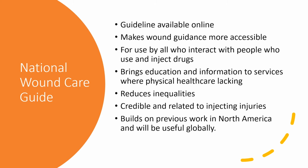The guideline is quite lengthy and quite large, so it will be available online. It does make wound guidance more accessible to everybody, and it's for use by everybody who interacts with people who use and inject drugs, we hope. It brings some education and information to services where perhaps a physical healthcare service is lacking. Not many addiction services have the luxury of physical healthcare clinicians. And it's so people with a background unrelated to healthcare might be able to help people who inject drugs as a first point of contact. And with that, we would hope it would reduce some inequalities.